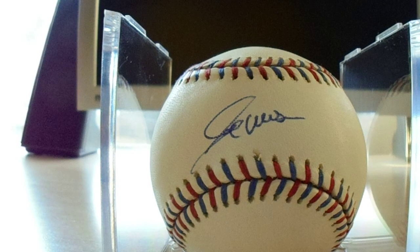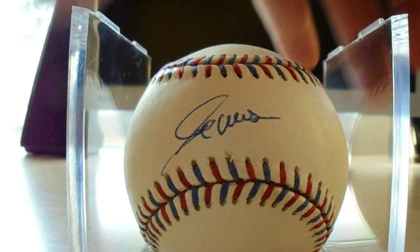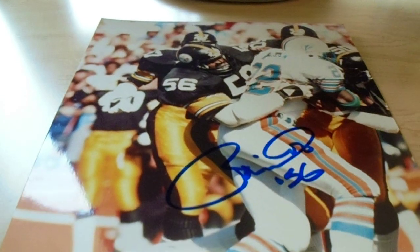Up next, I purchased a baseball and an 8x10. Got a great deal on the 2. Well, it was a good deal to begin with. Got $1 knocked off, so I paid $20 for this baseball and for the photo. Former Pirate Jose Mesa. He had a great year in 1995, All-Star year, led one of the leagues. I think it was the AL in saves. On a 1995 All-Star ball, Jose Mesa. That's pretty cool. I picked out the nicest one they had. There's about 10, 11 of them. And got the Robin Cole. Robin Cole autographed 8x10. That was $20 for the two of them. That was a good deal.